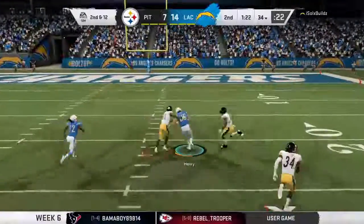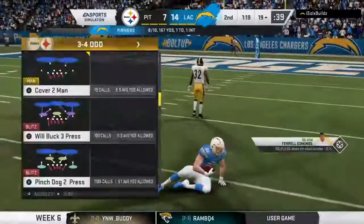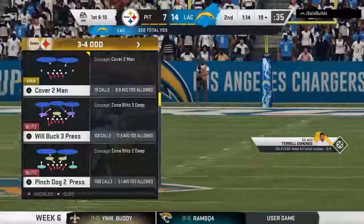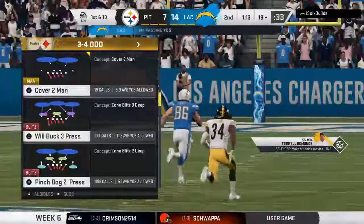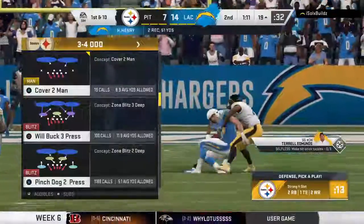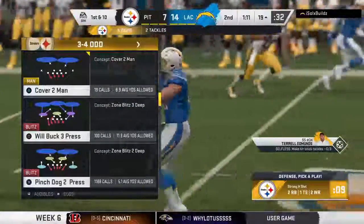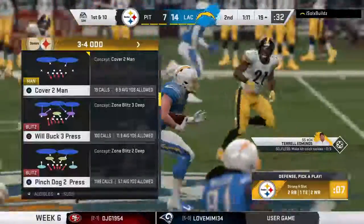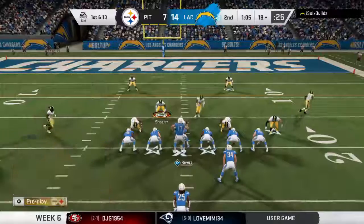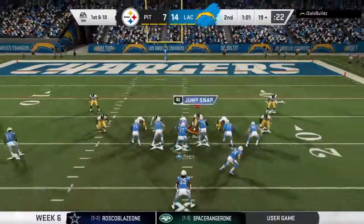A big seam, and he might go all the way. And he takes it down deep into Pittsburgh territory. A big play there for L.A. 46 yards. First and 10 at the 19-yard line. So the big play means just like that, they'll operate from the red zone now on first down.